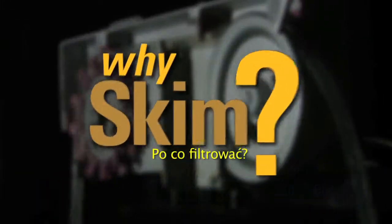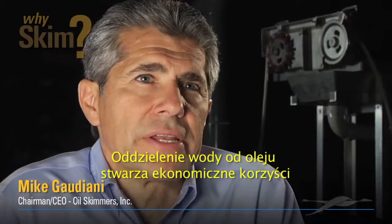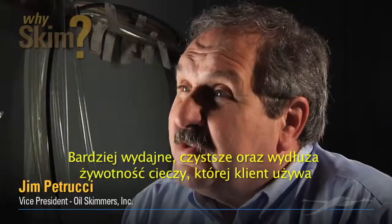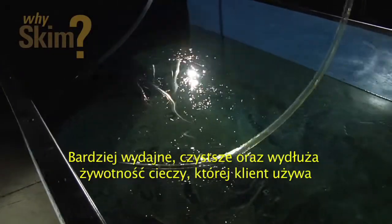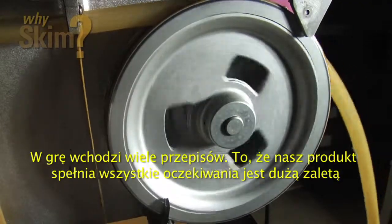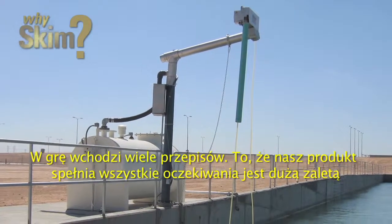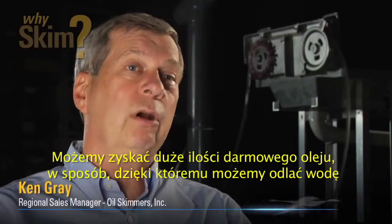Why skim? Taking oil off of water creates economic advantages. Skimming oil improves the wastewater treatment process. More efficient, cleaner, and it extends the life of the liquid that the customer is using. There's a lot of regulations in place, and the fact that our product addresses those concerns is a huge benefit. And we can recover all that free oil so that you can discharge that water.